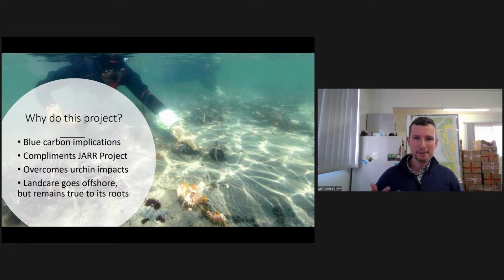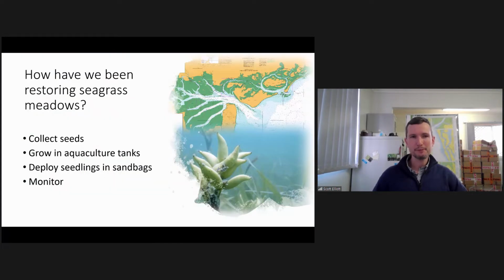And I always say that what we're doing is like traditional Landcare in another form. The commercial fishermen's boats, just like the tractors, the pasture of the seagrass meadow, and the cattle and the sheep, that's the rock flathead which end up on your plate. So how do we go about doing this? This is pretty exciting stuff.